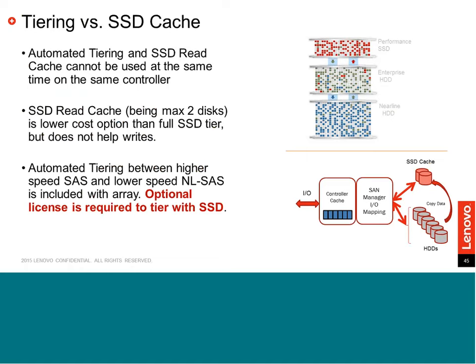So read cache and SSD cannot be used at the same time, and for read cache you only need a max of 2 disks. You create one disk group, and you have to select that saying that this is a read cache disk group. So that disk group now serves other disk groups in that pool.